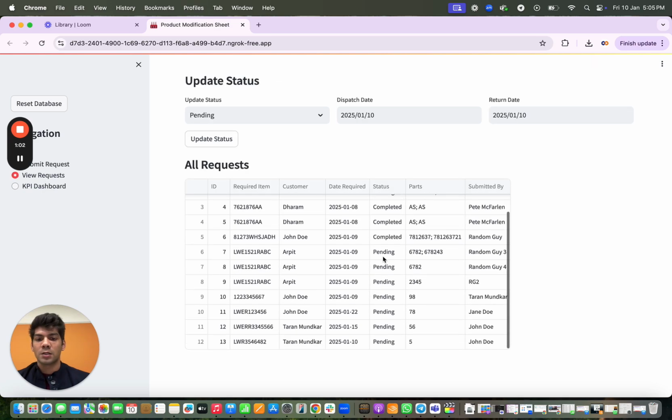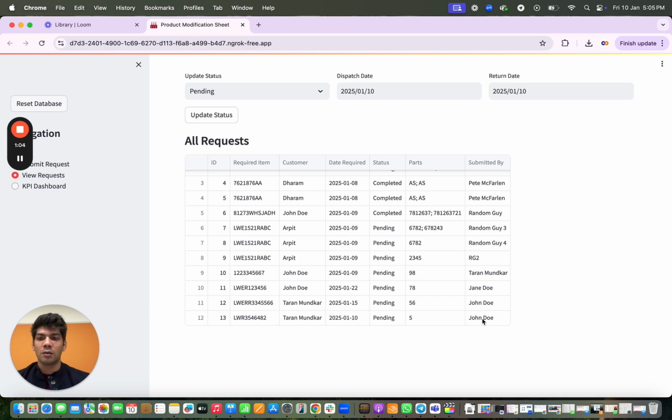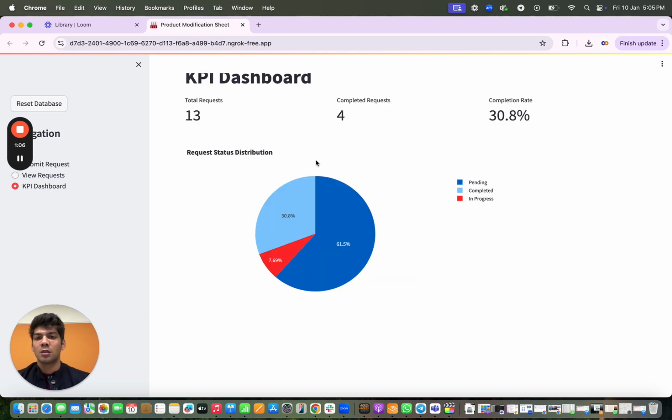You go to view requests. You'll see the last one has come over here, and you can just see the KPIs in terms of completed requests, total requests, and the completion requests. So you are tracking every aspect of what's happening.